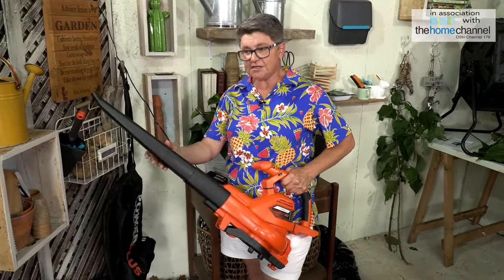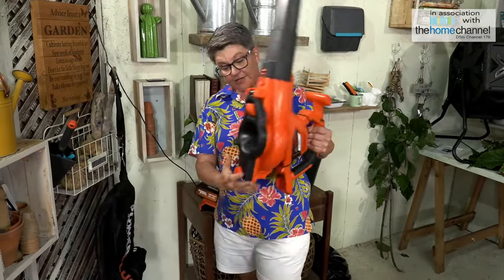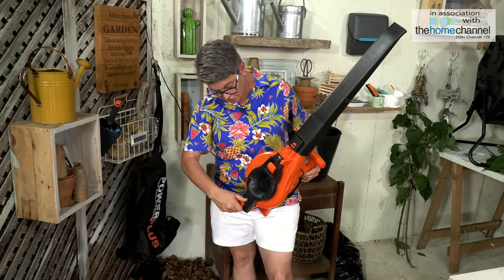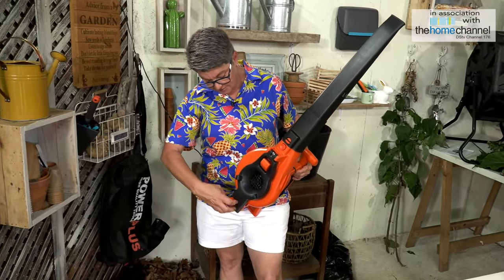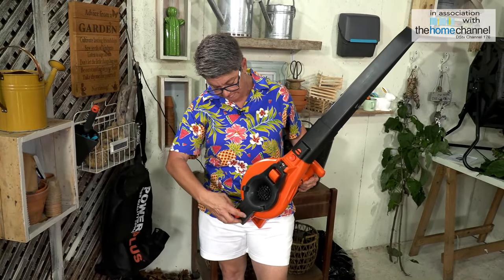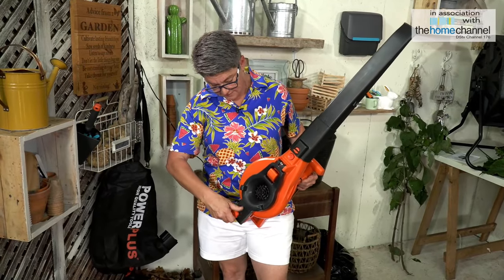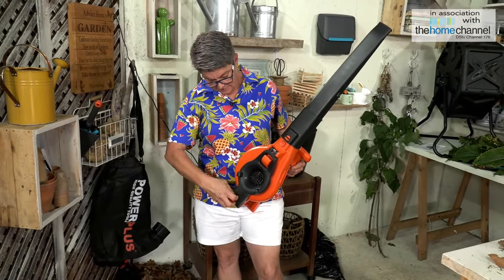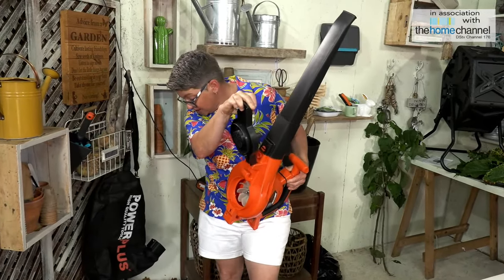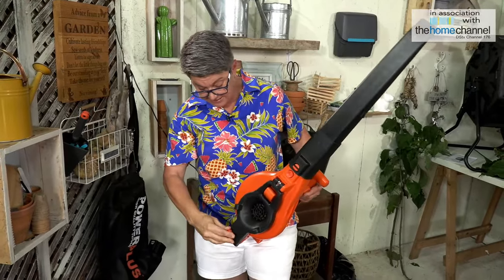But remember, it is of course also the vacuum. So it can vacuum and shred at the same time. And to attach the vacuum part, all you've got to do is unscrew this guy over here. I'll just show you very quickly. You unscrew this guy here. Okay, there it is. That flips there, and then you attach the vacuum part onto it. So nice and easy, guys, really nice and easy.